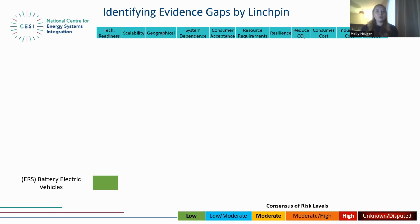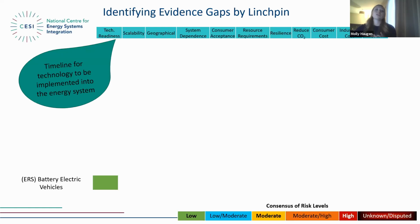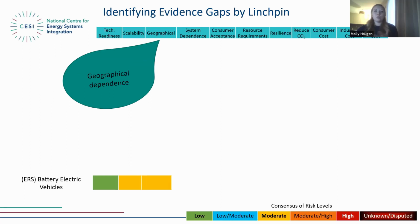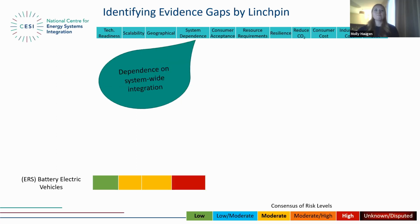So for a battery electric vehicle, the technology readiness, which is related to the timeline of the technology to be implemented into the energy system, is relatively low, being that this technology is currently on road. The scalability looks at how the technology can scale with energy demand on a large scale. The resilience will look at more minute changes, but the scalability is really over a long-term energy demand change. The geographical dependence, so whether or not there is a dependence geographically on how well these linchpins can succeed. System dependence, so looking at system-wide integration.